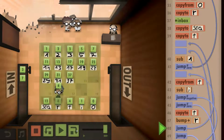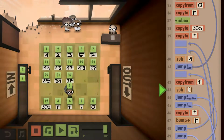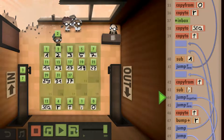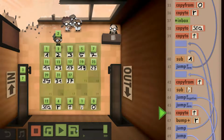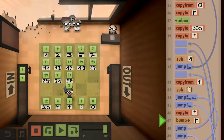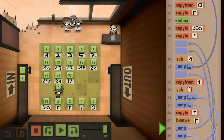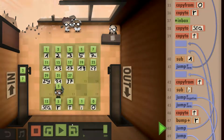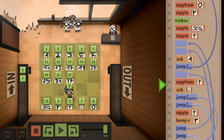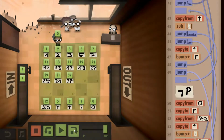Copy to T, bump R. And then copy from T again. Because we're bumping, copy to T. Now we have the subtract value. We're copying it to T. But if we bump R, we already have the value in hand. No, it's a different value. That was just randomly because it was 4. Well, this is 5. Yeah. And then we copy from T, which is 2. Now it's 0. We found the prime number.